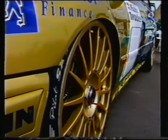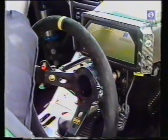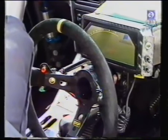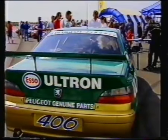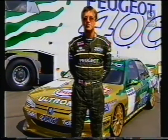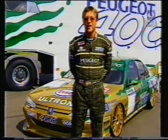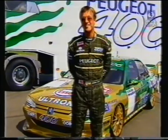The brake diameter is the same as most people's road car, 14-inch diameter brakes. But you need that because you're slowing down nearly 1 tonne of car from getting on for maybe 155 miles an hour down to 40 miles an hour, say at Thruxton, and you're constantly on and off the brakes. You need massive great brakes. And altogether, I wouldn't want to drive it on the road. Give me my 406 V6 any day.